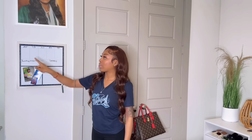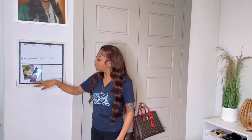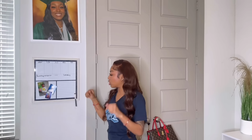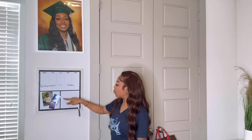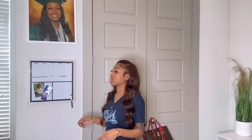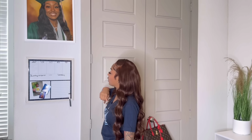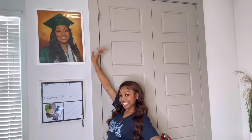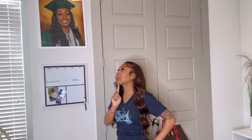And over here is my weekly calendar. Since I work, I put my schedule on here every week. Just a few baby pictures of me, and she's going to show some of those. And right here, I'll usually put notes, like if I need to put gas in the truck, or get something, hygiene stuff, and I'll put it there and cross it off. But this week, I ain't really got much to do. And then my graduation picture.